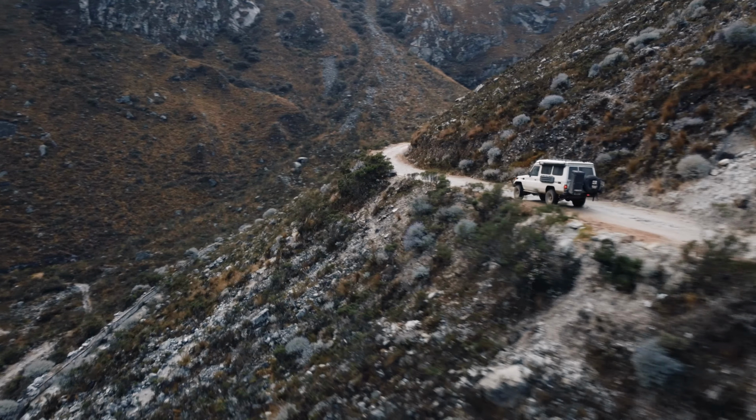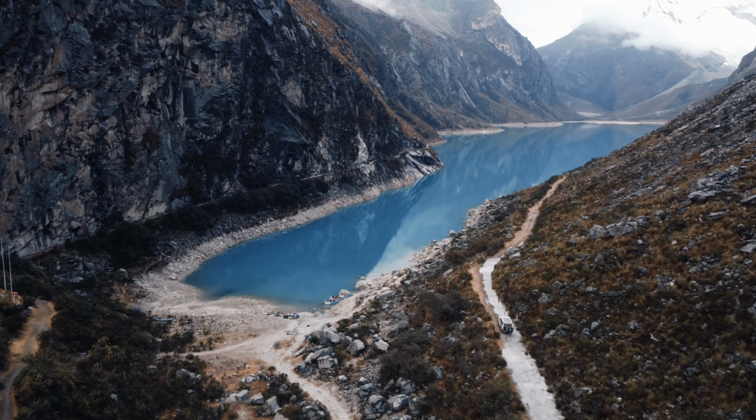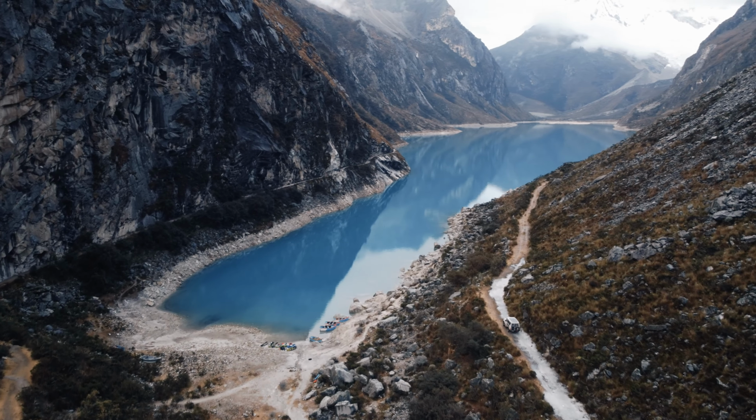Despite the many switchbacks, bridges, and ever-increasing elevation, our Land Cruiser cruised right on up to our camp near Laguna Parón at just under 14,000 feet.